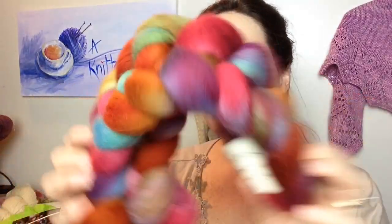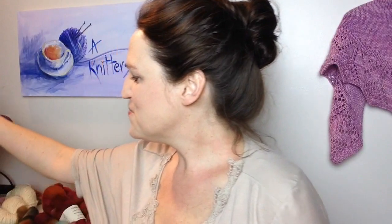So I am planning on spinning up some sock yarn with these two. Each one is 4 ounces. So these braids are 2 ounces each, but together they'll make 4 ounces. So I can't wait to get started. I'm excited. The last thing that I've been working on is a big pile of fluff.